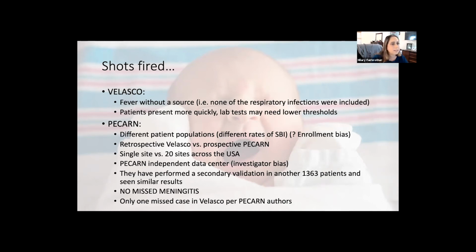And they said in the meantime, while Velasco was doing their work, they've performed a secondary validation on another 1,300 patients, again, internal validation. And they saw similar results again. So their clinical decision rule retained a very high sensitivity and no missed meningitis. And they kept, you know, on this because I think that's a serious thing, is no missed meningitis.